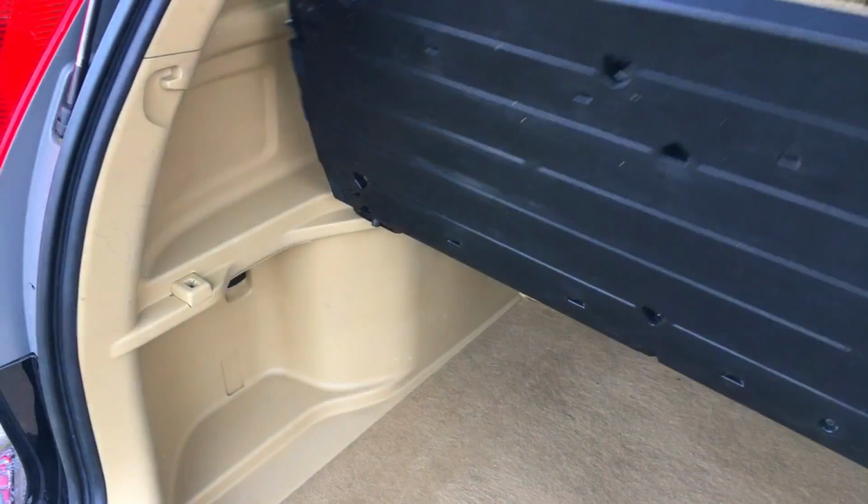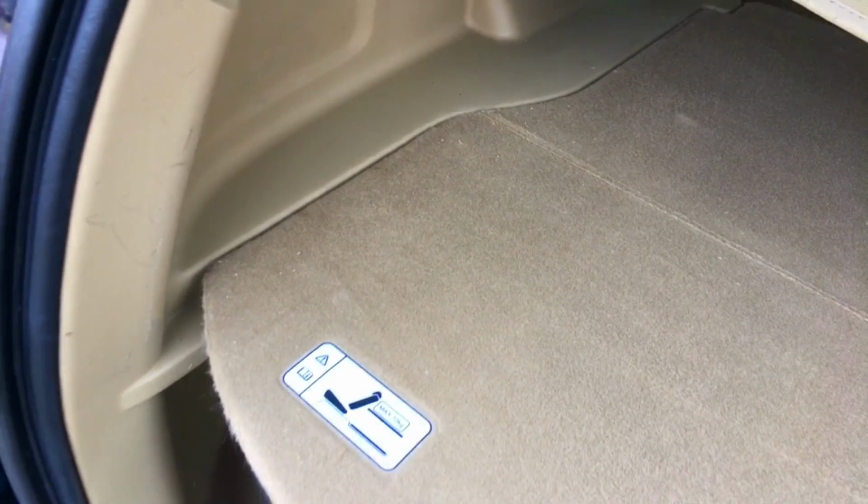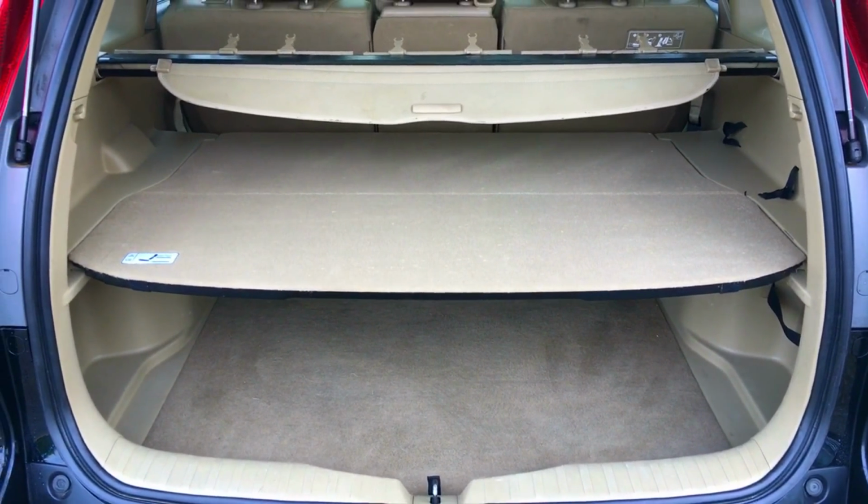You can then lift that up to give you access underneath if you so wish, or if you notice there, the recessed shape is identical to that shape there. So what I would do with mine, I lay them flat underneath, so it then just leaves this absolutely quite enormous boot back there.